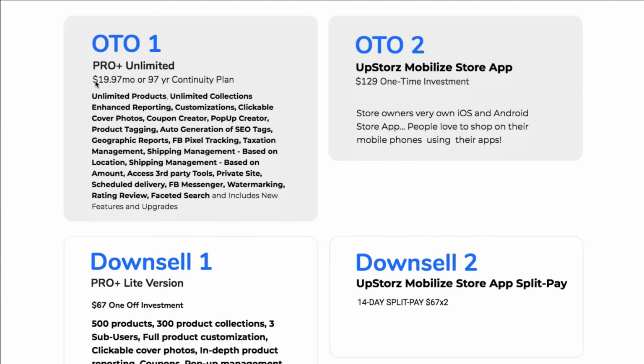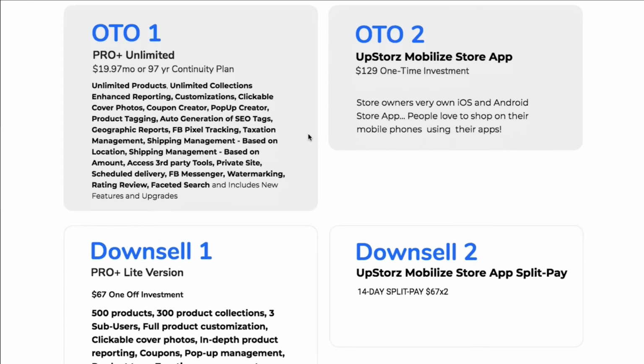This costs you $19.97 a month and $97 a year. If you're serious about wanting to build an e-com business, this is something you're going to need, because it offers so much more than the front-end product. The front-end product is actually quite limited. I wasn't able to find out how many products you could upload. It doesn't say anywhere. But if you get this payment plan, then you have unlimited products and collections.